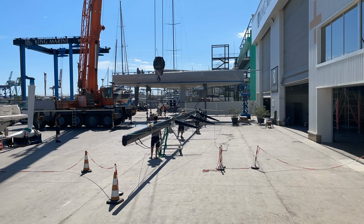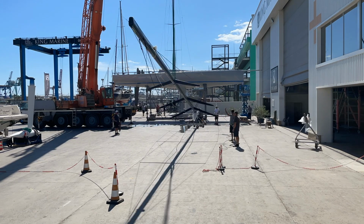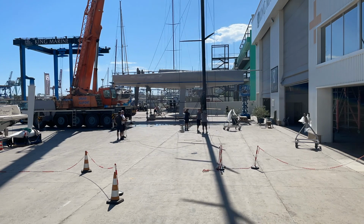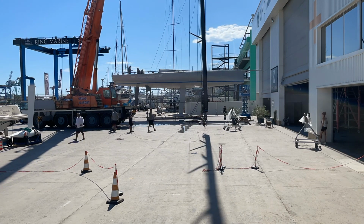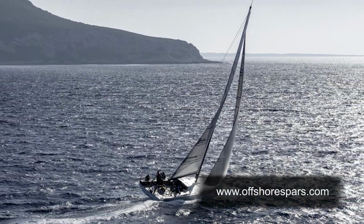And then there's the weight savings. Working with New Zealand-based engineers Pure Engineering, Black Pearl's new mast is 4% lighter than the original, with a centre of gravity that is 300 mm lower. All in all, a positive outcome from a disastrous event in the Atlantic.